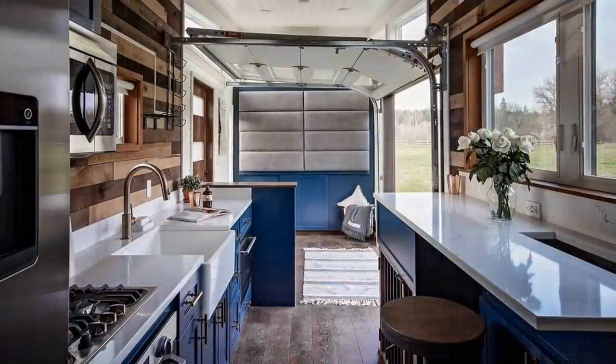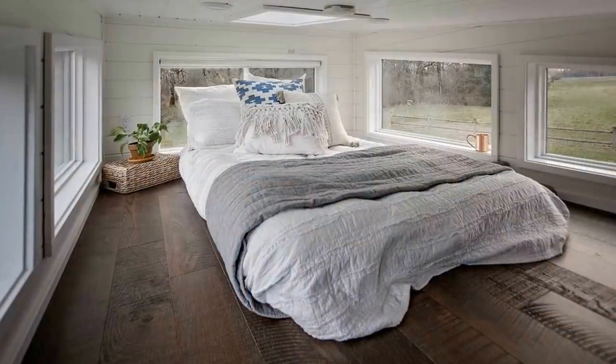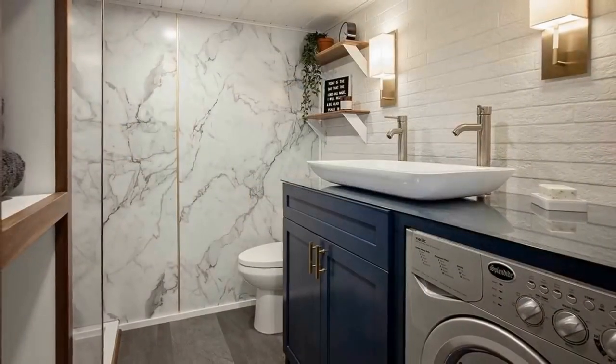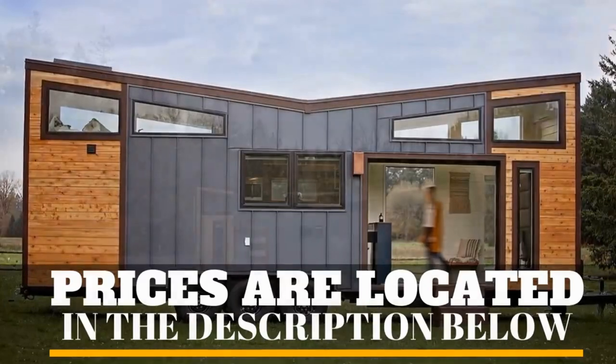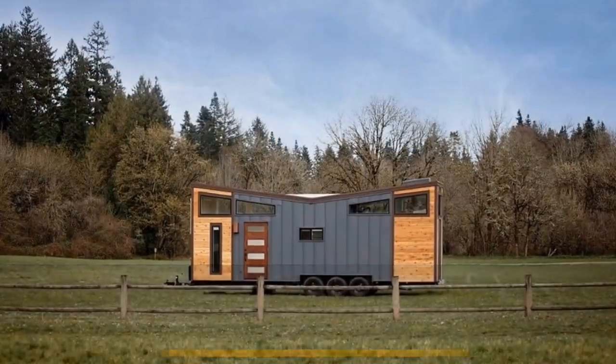The smartly designed home has a large kitchen with plenty of counter space and a dining and sleeping area for two. The home also features a spacious bathroom and a washer-dryer combo. 100% recycled steel and cedar wood cover the exterior, and the tiny home boasts a synthesis of the industrial and natural.